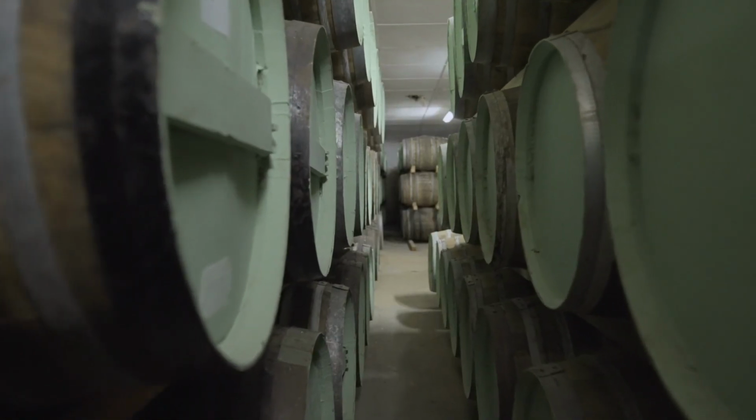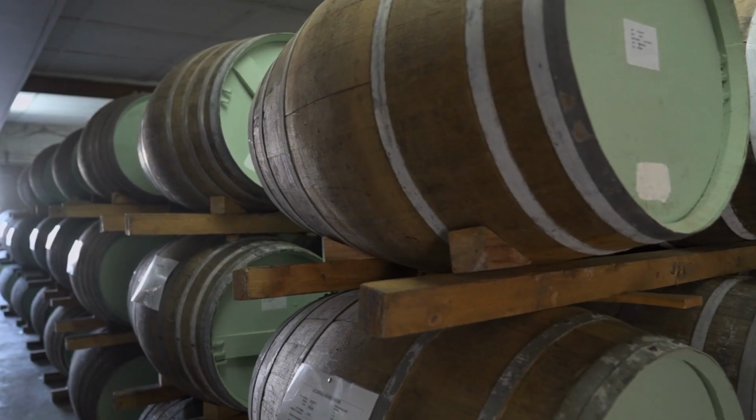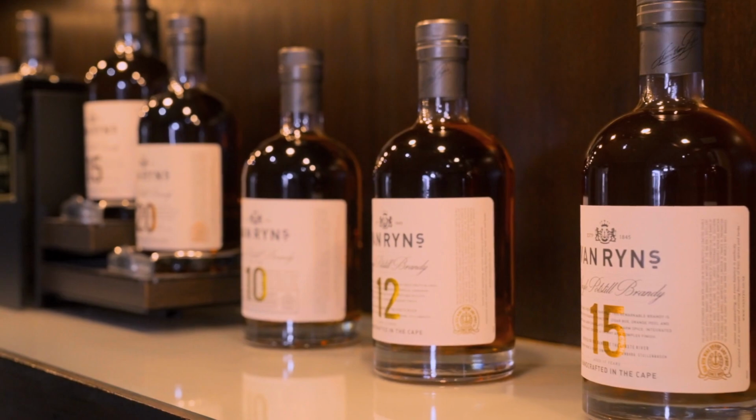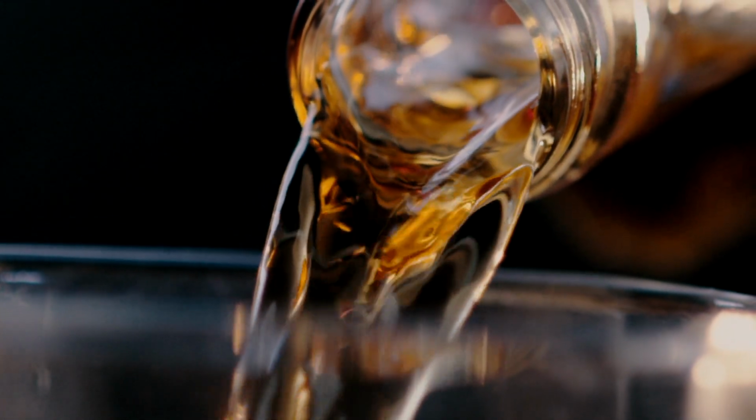For brandy maturation, we prefer to use French oak, where with whiskey maturation, they use American oak. So luckily we don't have that competition. The reason why we're using French oak is because it imparts very good characteristics into our brandy during the maturation period. It gives that beautiful vanilla, some spiciness, all those beautiful characters that we want in our brandy that complements the fruitiness from the brandy.